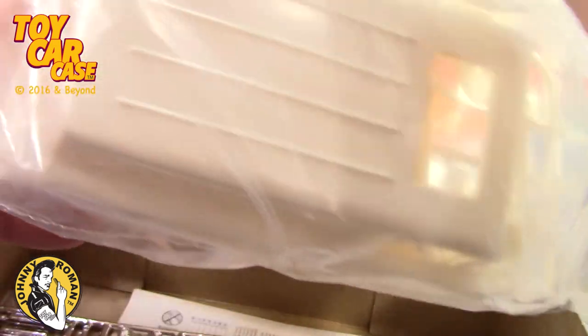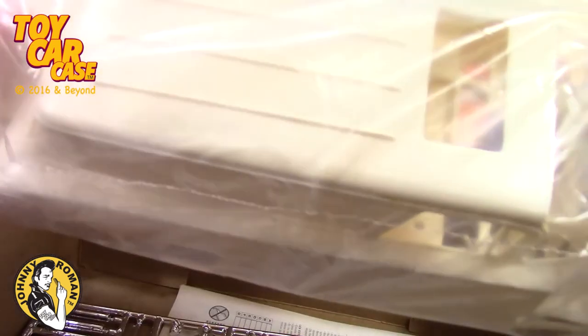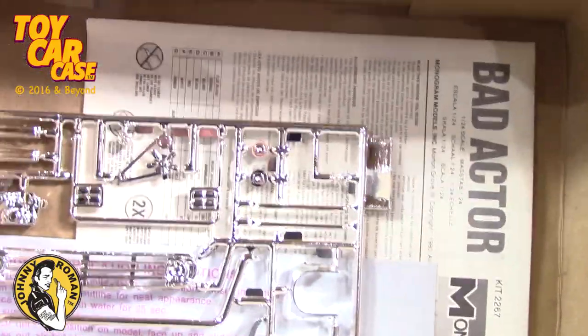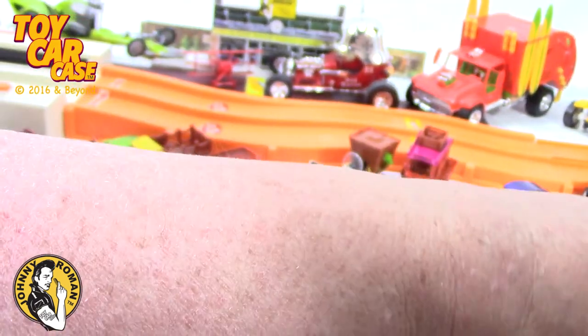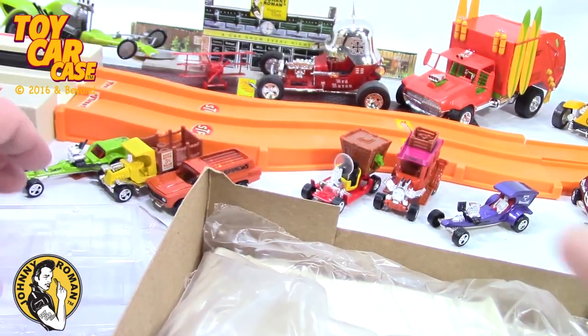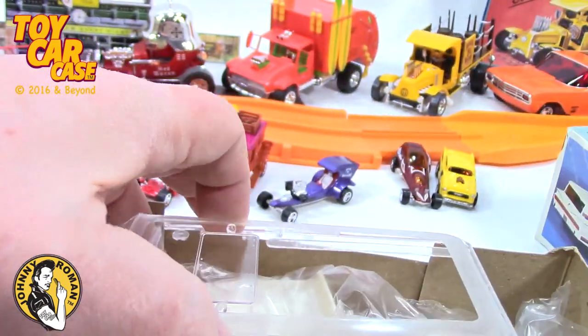There's nothing like a model kit. Kids, turn off your video games and build a model. It is so fun and challenging and satisfying once you get all done. Just amazing. There's all your chrome trees and directions in there. This kit is sweet and ready to rock and roll, my friend. I'm gonna put the tires underneath so they don't stick on anything. Don't melt to the glass. The glass is the hardest to polish out.